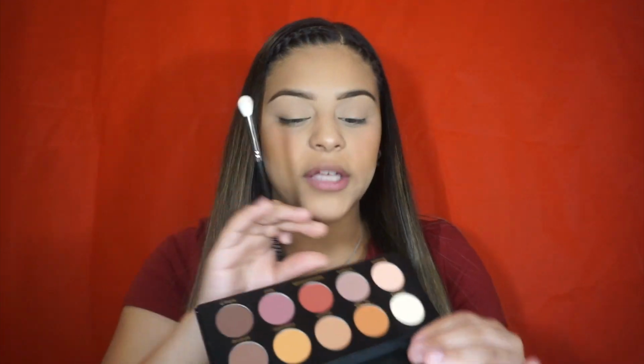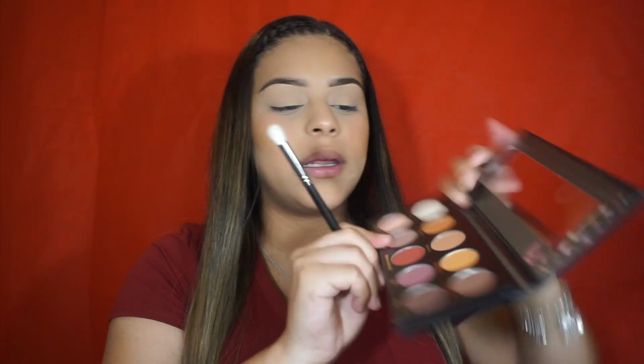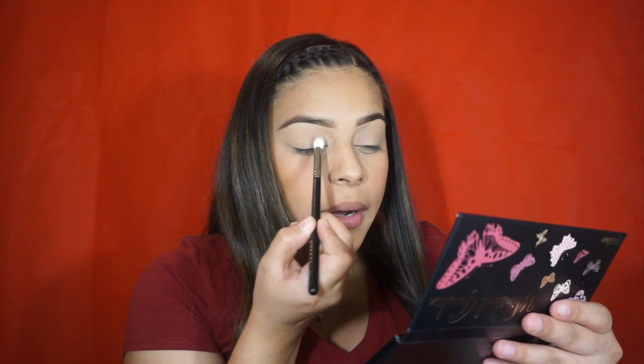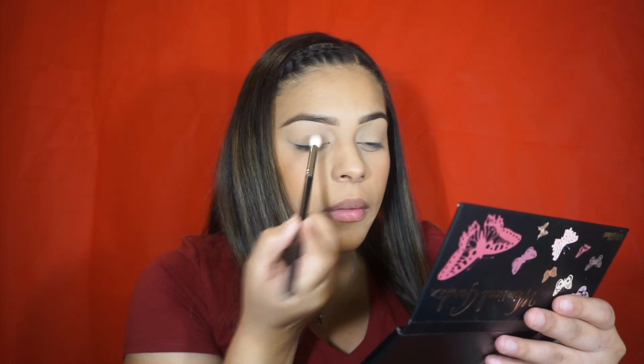All right, so we're gonna go ahead and jump into the palette. I'm trying to get a butterfly eye look, so I want to start off light right here and then start going a little bit darker. So I'm gonna start off with the shade Imagine, which is this one right here on the palette, and I'm gonna grab that and start packing that on the inside. Grab that color also and take it down on the other eye.